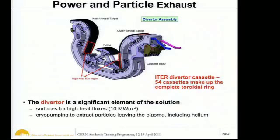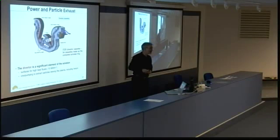This is just to give you an idea of what a diverter really looks like. This is one of the ITER diverter cassettes. So in cross-section, this is the structure I showed you down in the bottom of the tokamak. There are 54 of these that are mounted together to form the complete torus in ITER. The function of all the structures is a bit complicated, but basically down in the bottom of this structure here, you have high heat flux handling surfaces. You have surfaces which are engineered to take 10, in extremis 20 megawatts per meter squared.